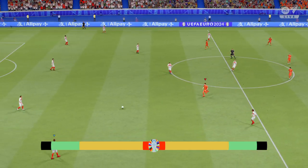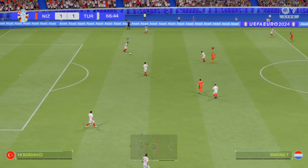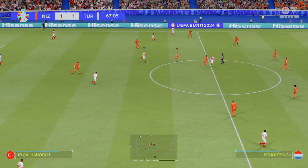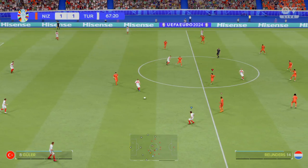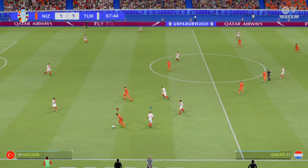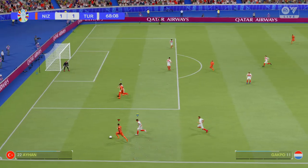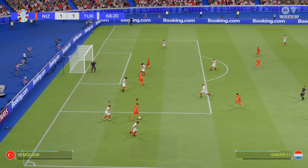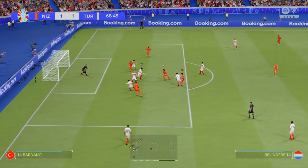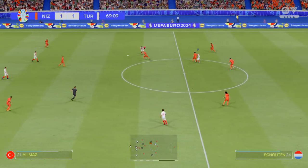So underway again here on the back of that leveller. Abdulkerim Bardakchi. It's with Calhanoglu. Muldoon. Well, that's how to put in a clean tackle. Useful looking position, you've got to say. Oh, what a clearance under pressure. Had to react and did. Just the clearance that was called for.